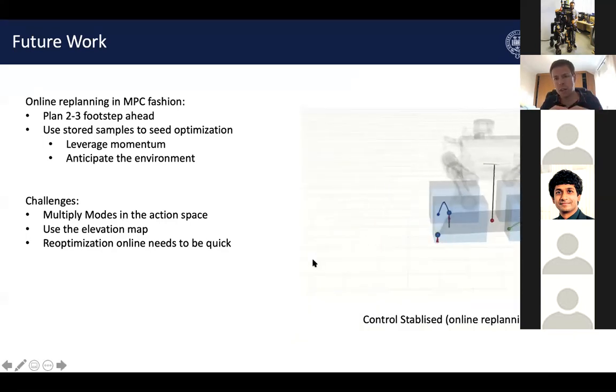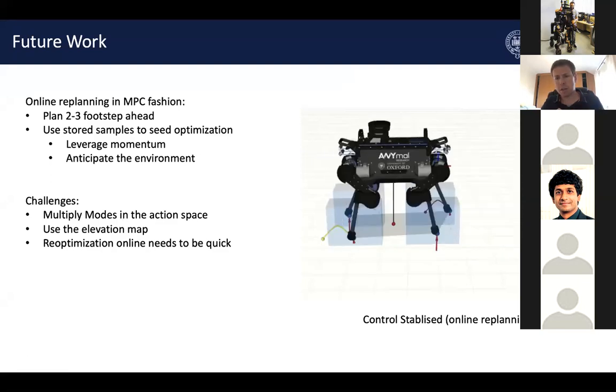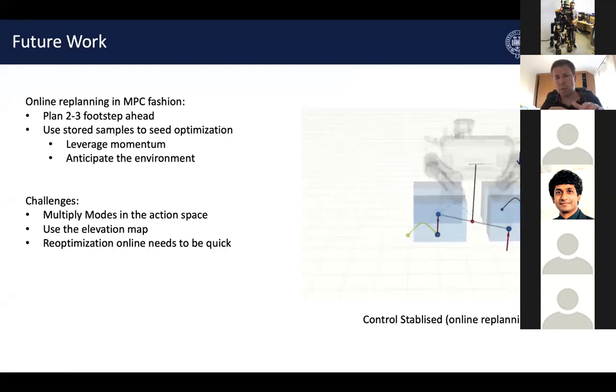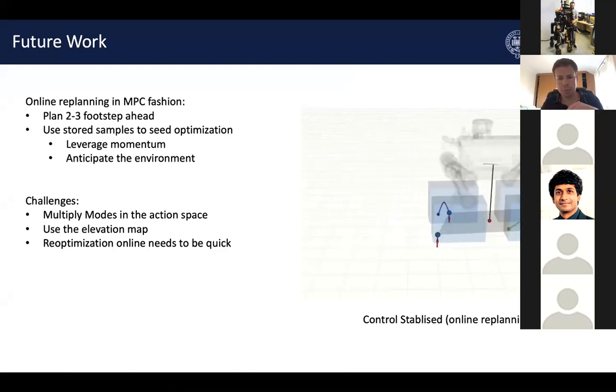And here you can see control stabilization, our first kind of work on achieving control stabilization with this. So the gray background is the plan, and the fully colored ANYmal is the control stabilized one in Gazebo.